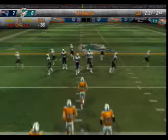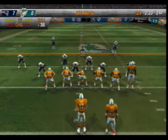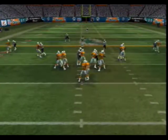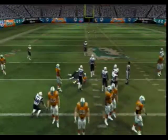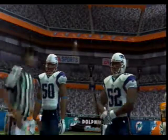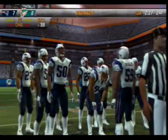Ball on their own 36. New England comes out in their nickel pack. Richard is there on the stop at the 39. I know they didn't get much, but it's all about making the defense respect the fact that you're willing to run.